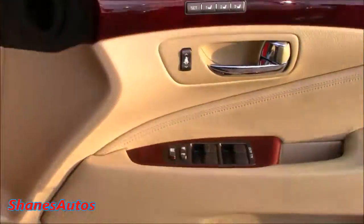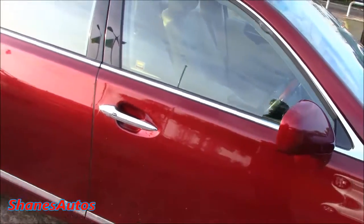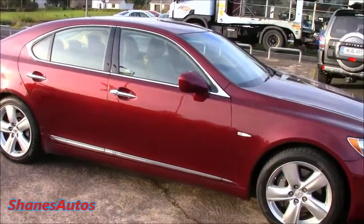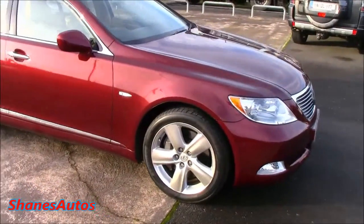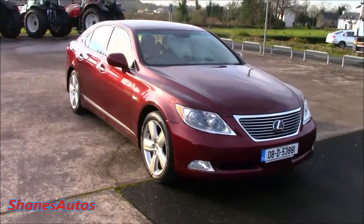I also really love the metallic red that this car's been finished in as well. Looks very, very nice. And with just enough chrome as well to help the exterior pop a bit more. Just gives it a nice presence. Looks really good. Has very nice 19-inch alloy wheels as well.